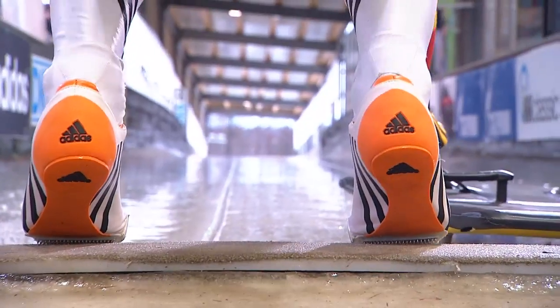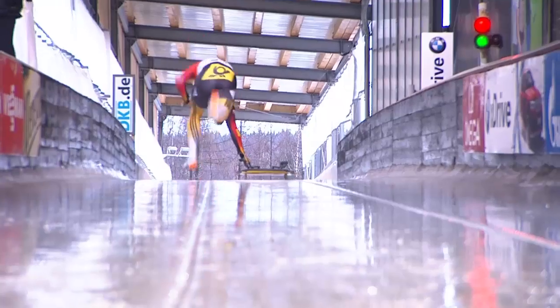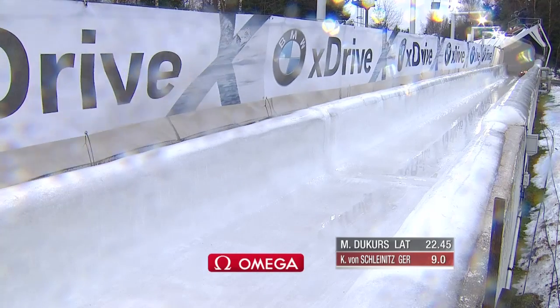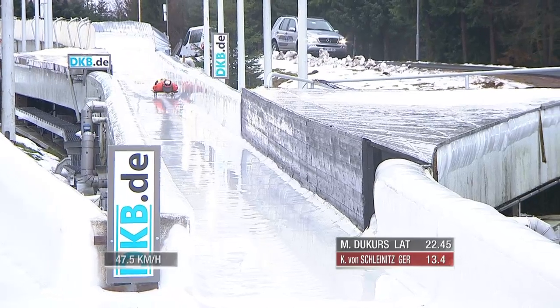Another World Cup rookie made his debut in Lake Placid just a month ago. Oh, out of the grooves. Pops out of the groove. Listen, the coach didn't even see it. He'd walked away already. Well, he's looking at the monitor, but we saw the previous sled. The Russian almost came out of the groove, and he was on the other side of the groove as well.